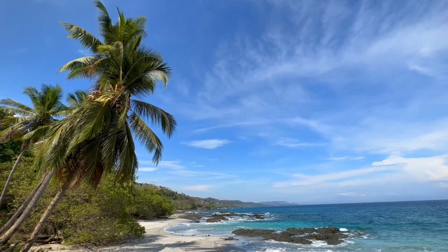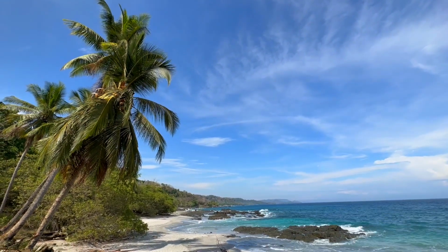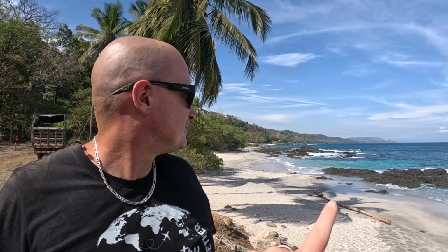Come with us. We just had to stop because along the way, we've been passing beautiful beaches like this. This might be the prettiest one though. We had to pull over so you could check it out. Look at the color of that water. It's beautiful. Definitely almost the Gatorade blue.